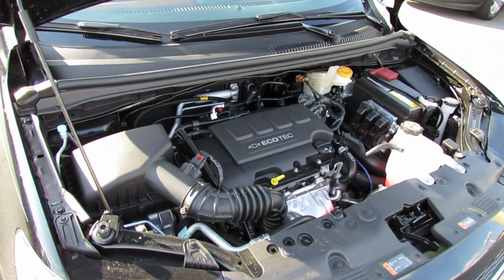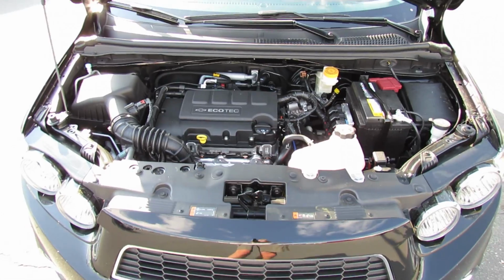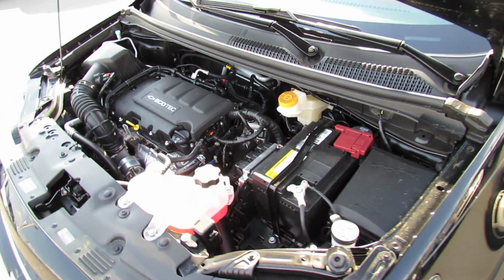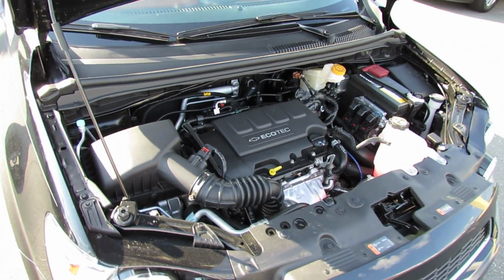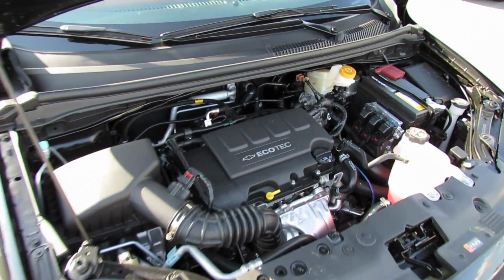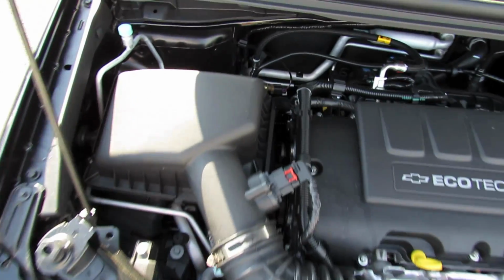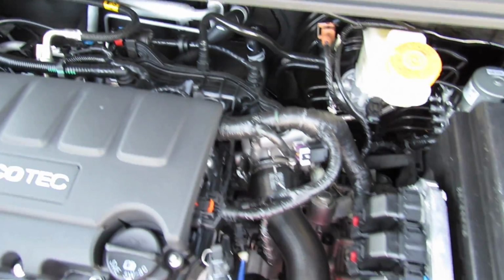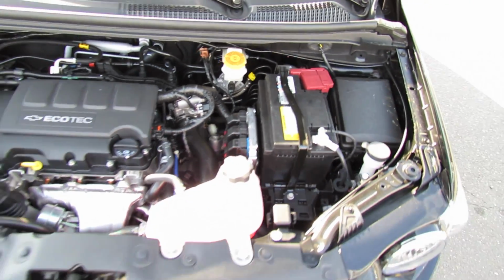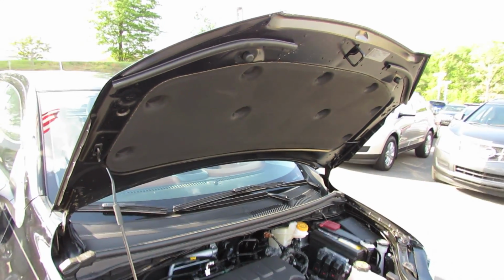Iron block and aluminum heads with port fuel injection puts out 138 horsepower at 4,900 RPM and 148 foot-pounds of torque at 1,850 RPM. 0 to 60 mile-an-hour time is around 8.2 seconds with a quarter-mile time of 16.5 seconds at 85 miles an hour. Horsepower ratings for the 1.8-liter and 1.4 turbo actually don't differ, where the biggest difference with the turbo is the torque, whereas the standard 1.8-liter makes around 125 foot-pounds.